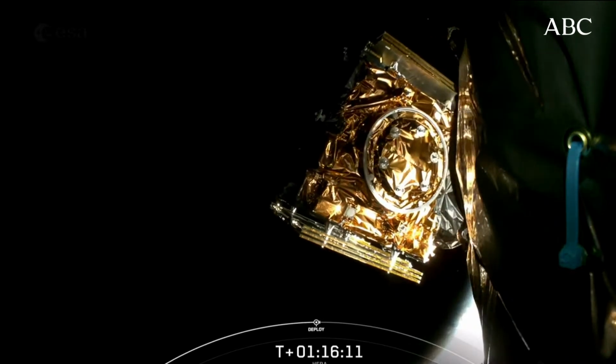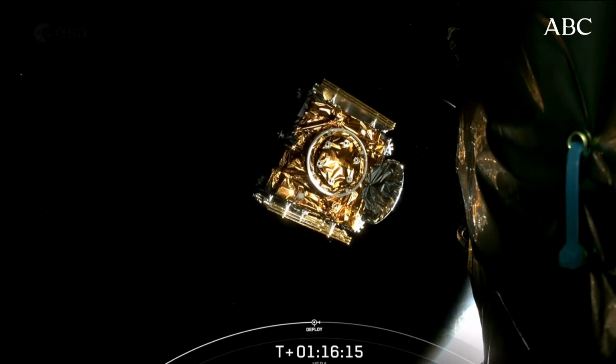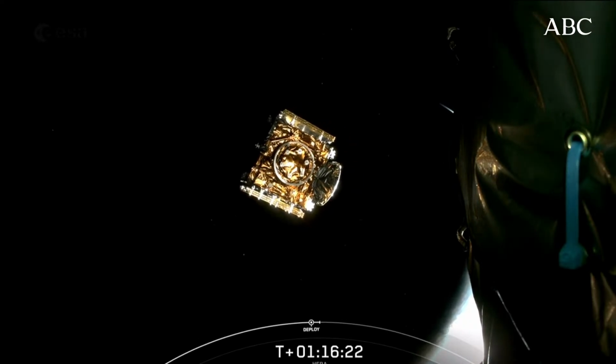Hera separation confirmed. Great view. We've got successful deployment of the Hera spacecraft.